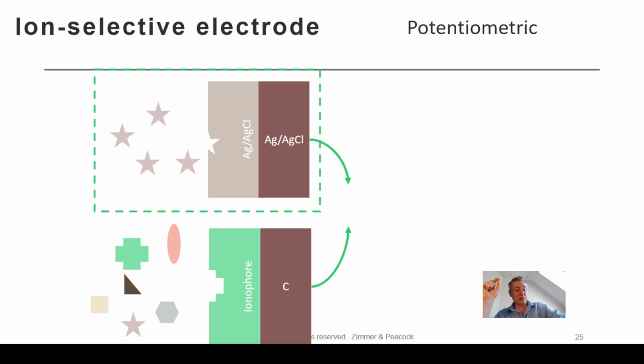Now, an ion-selective electrode often has a molecule associated with it called an ionophore. The classic one for potassium is valinomycin. Valinomycin is a circular molecule that the potassium cation can fit in snugly. And so we call the valinomycin the ionophore, and the potassium is the ion that can enter or leave essentially that hole, which is the valinomycin.